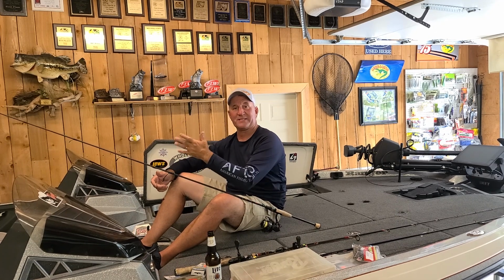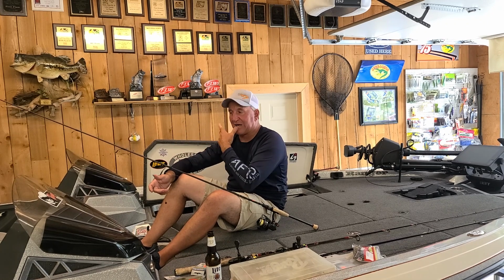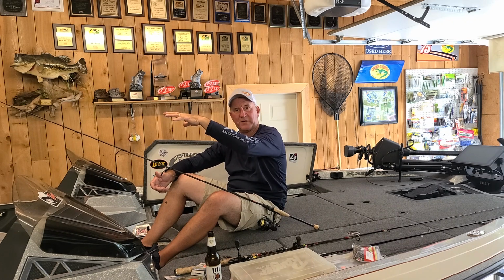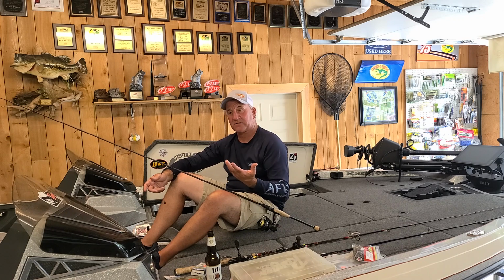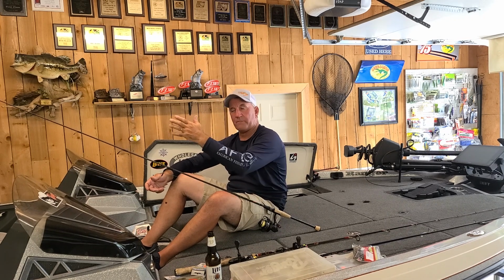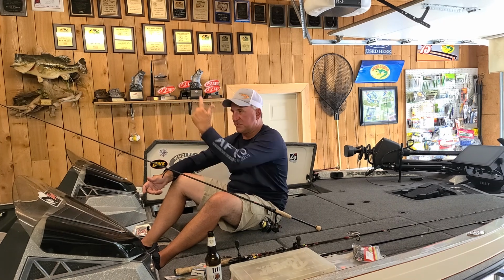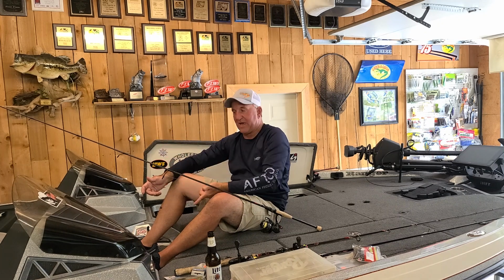You can throw alongside docks where there might be some brush, and work it alongside those docks where that worm's kind of elevated for some of these suspended fish that aren't laying on the bottom. Another way is main lake docks, big docks. Throw it up about midway up that dock and let that thing free fall down through the water column, where it kind of pendulums down towards the front of that dock.